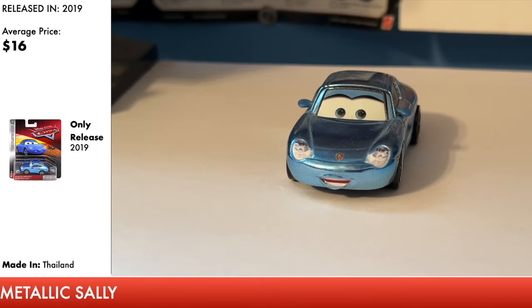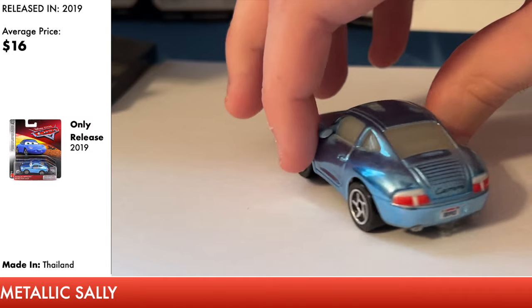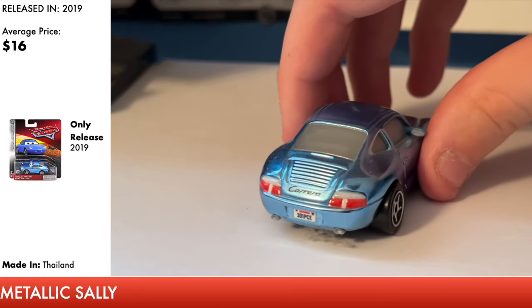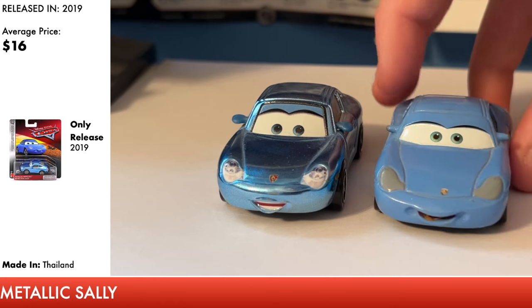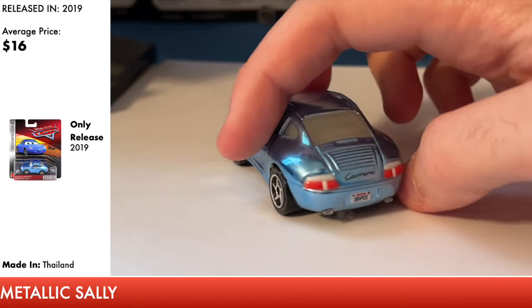In 2019, we would get the first ever Metallic Sally, released as part of the Scavenger Hunt line, a line that just took pre-existing cars released that year and made metallic variants of them. Now you might notice something. Metallic Sally is actually based on the 2018 updated Sally mold, with this being the only time that Thailand did their own take on it. By 2019, they'd already reverted back to the original Sally, and any new Sally variants made from Thailand since this have been based on her original mold, so this kind of stands out as a strange outlier.